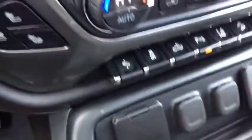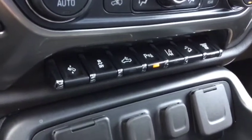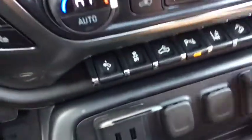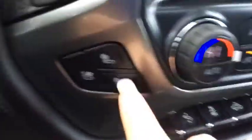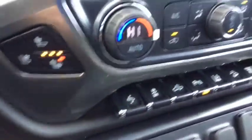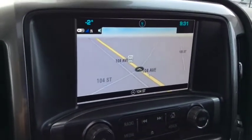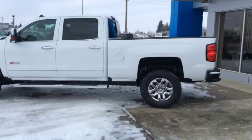Wireless cell phone charging, power adjustable pedals, traction control, LED cargo box lighting, park assist, lane departure warning, hill descent assist. And you've got your 120 volt power outlet, USB charging and streaming ports, heated and cooled leather, dual zone climate control with sync, Chev's 8-inch color touch infotainment with navigation, a rear vision camera system for added assistance when backing up, and OnStar, which gives you the 4G LTE Wi-Fi hotspot.